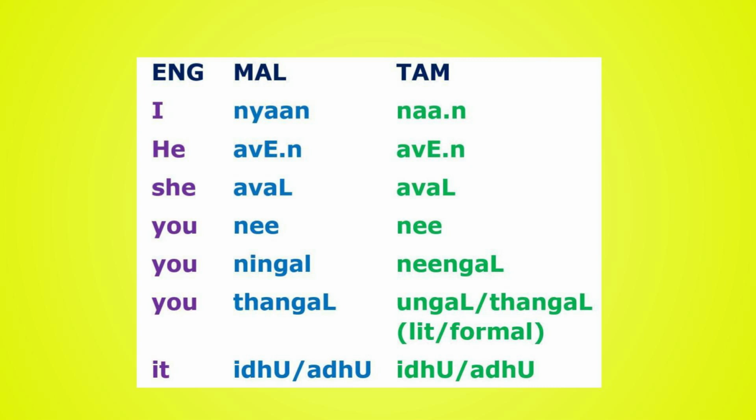And tangal is also used in Tamil in prose and poetic, or also in literary and text form, in a formal Tamil as well. So when somebody speaks Malayalam, it's the very language which has been used. Many of the words people speak in Malayalam could be words from very poetic, very literary Tamil. It is idu. Adu is again idu, adu.